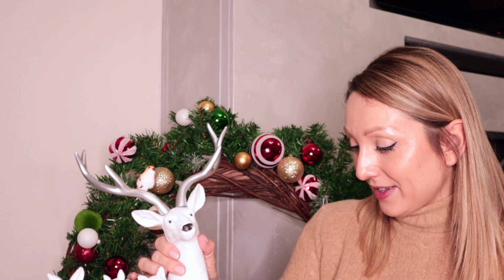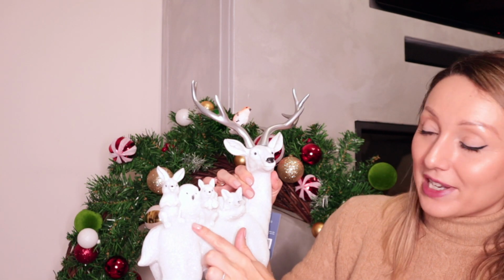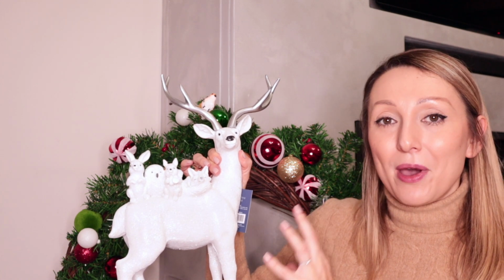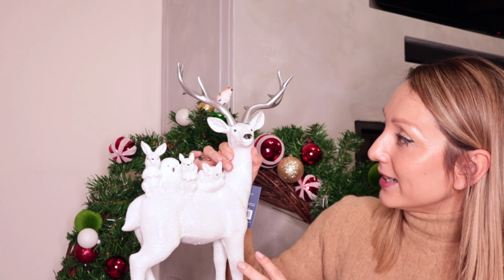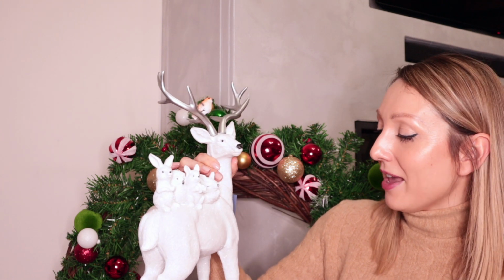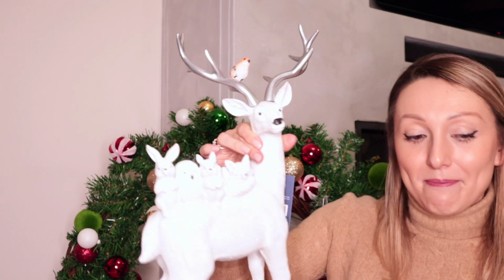But I did see this little stag in there, with the woodland animals on it. Again, it's so glittery. I'm getting glitter everywhere. But I really like the colour of it, and I think it will go perfect as an ornament in my living room. So it's this white colour with the silver antlers, and then it's got this really subtle glitter to it as well, which I just think would be a really nice ornament maybe to put on the sideboard in the living room. And that was £10 from B&M. That's most of the stuff that I picked up from B&M.